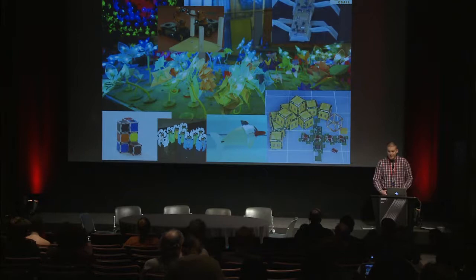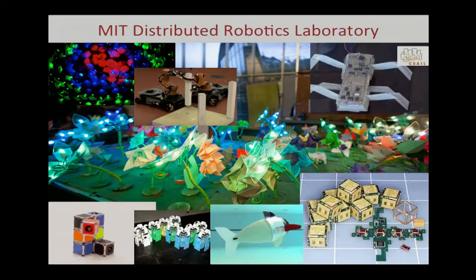Focuses mostly on developing and controlling multi-robot systems, ranging from soft robotics to design composition and also to modular robotics.